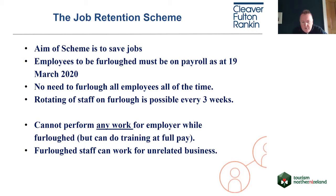They can do voluntary work and they can do training. The training may need to be paid at full pay, depending obviously on how much training is being done and so forth. The scheme costs will cover that in most cases. Furloughed staff can work for unrelated businesses, so it is feasible for people to be furloughed and go off and work for the likes of Tesco's or Sainsbury's or some other employer.